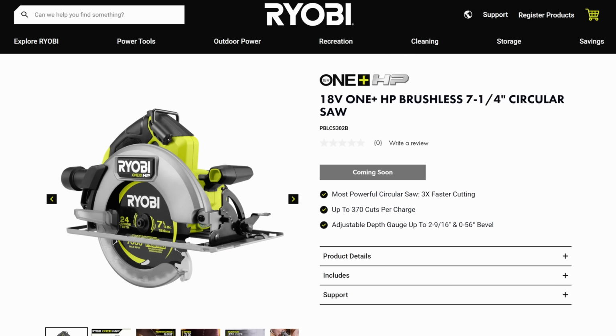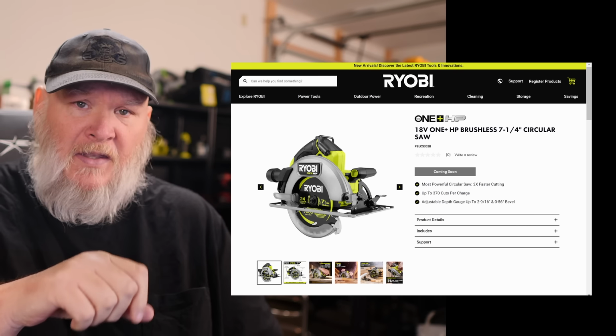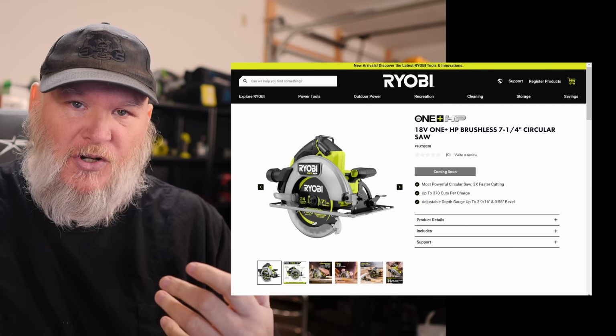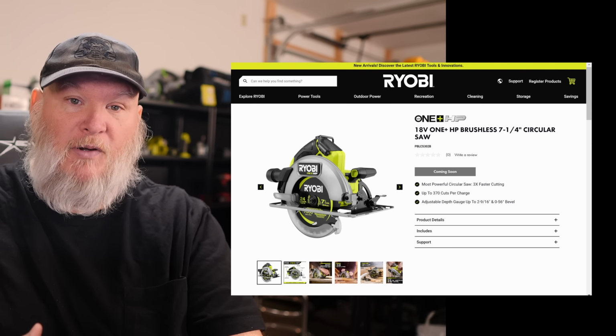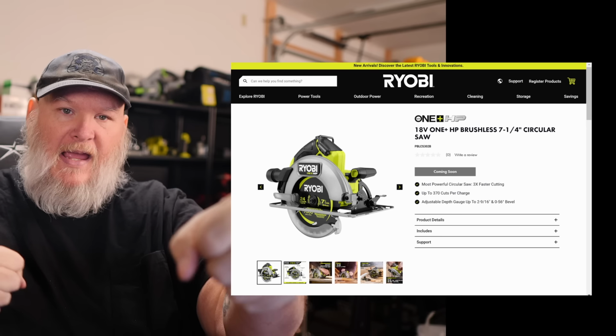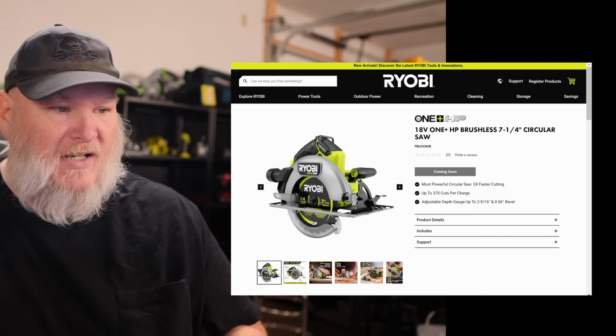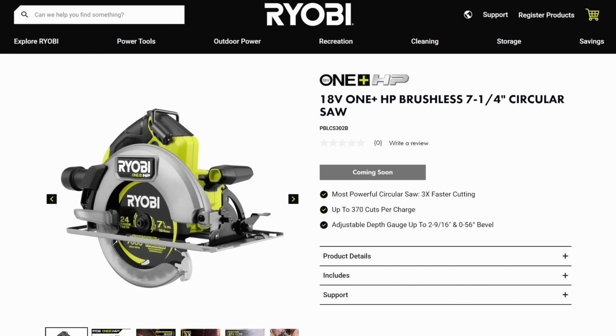We got the circ saw. Now, one thing that's key, that's different about this, you notice that front handle. On the older Ryobis, the handle is more towards the top, which is kind of a traditional circ saw. This handle is very far forward, which I really like because keeping that hand at a distance really helps you keep the blade straight and control vibration and all that kind of stuff. Anyway, we're looking at 3x faster cutting, up to 370 cuts per charge, and an adjustable depth gauge up to 2 9/16 with up to 56-degree bevel.